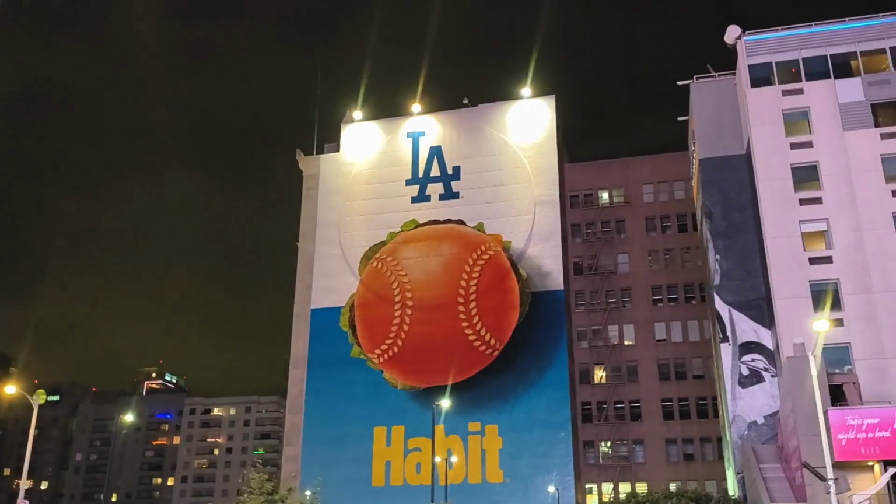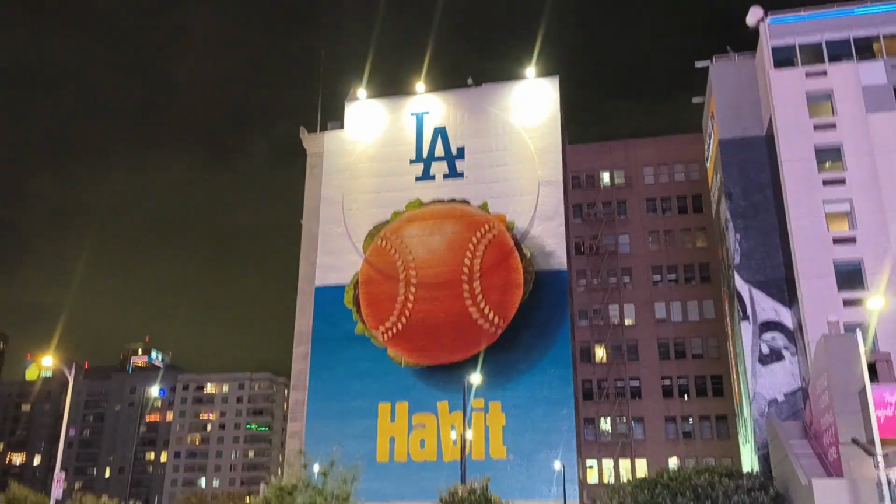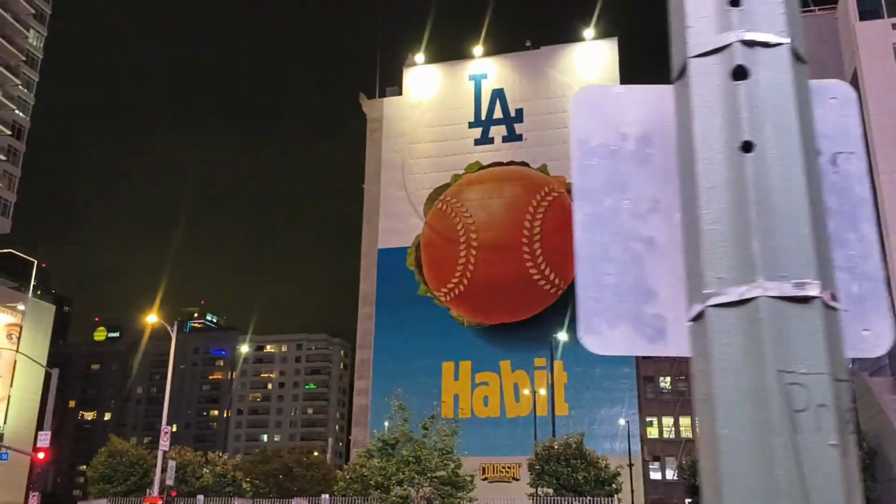Look at that. Looks like a hamburger. The Habit. So they're actually pretty good burgers.